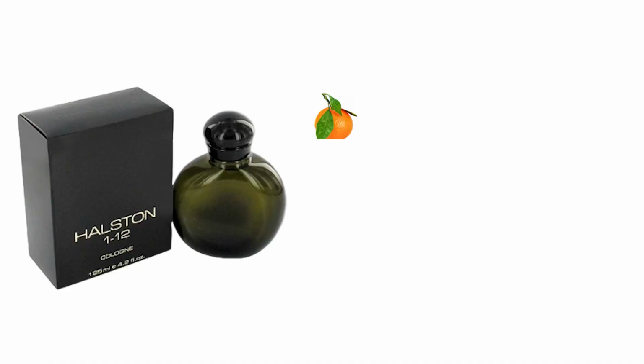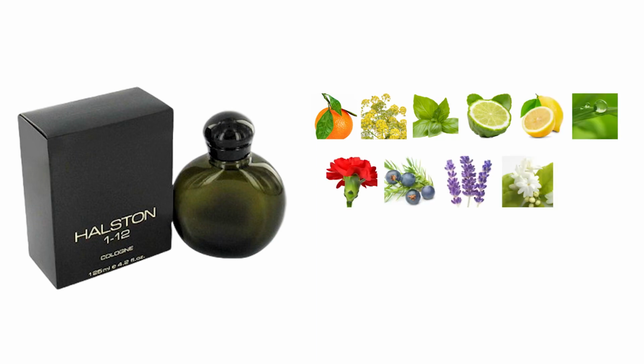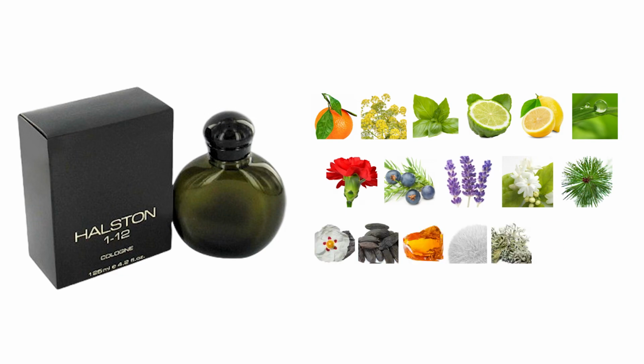Top notes are mandarin orange, galbanum, basil, bergamot, lemon, and green notes. Mid notes of carnation, juniper berries, lavender, jasmine, and pine tree needles. Base notes of laburnum, tonka bean, amber, musk, oak moss, vanilla, and cedar. Now for me, this is one of the harder ones to wear.